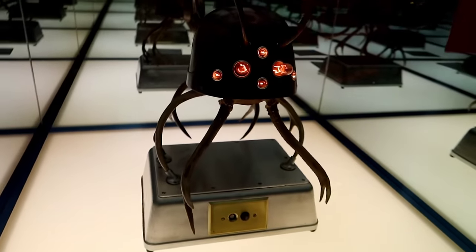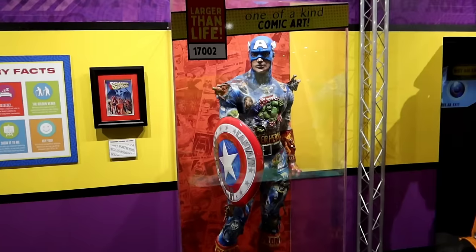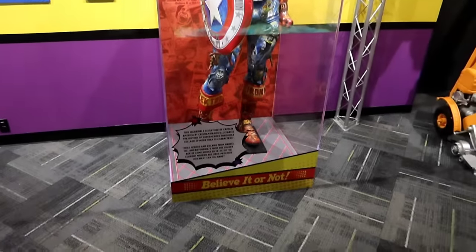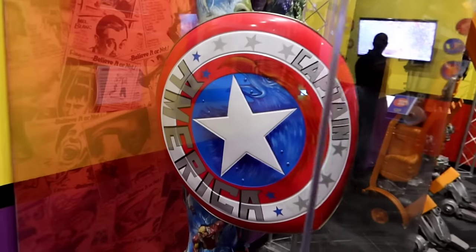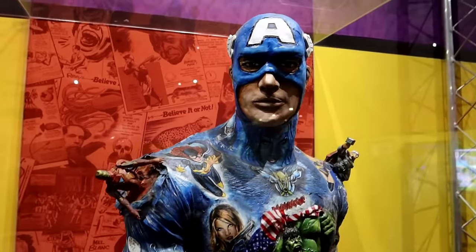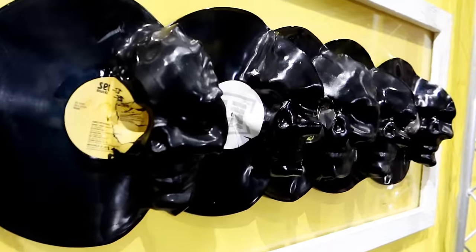Whoa! Made from recycled objects. The sculpture of Captain America. And they built a special, almost like a packaging for an action figure to display it. C-3PO made out of staple art. That's interesting. They melted these records and put skull faces in each one. Isn't that crazy?